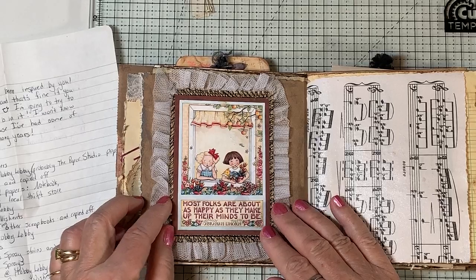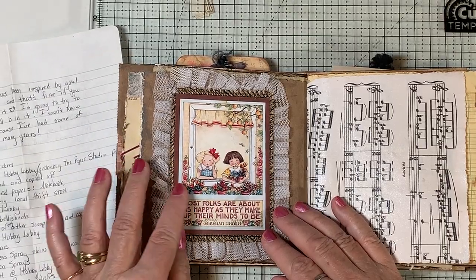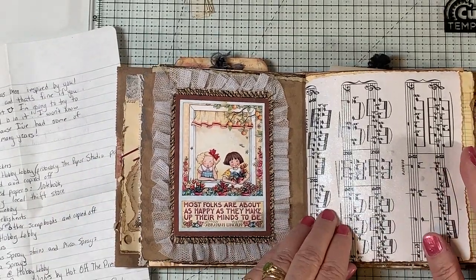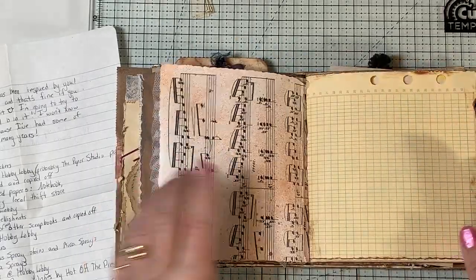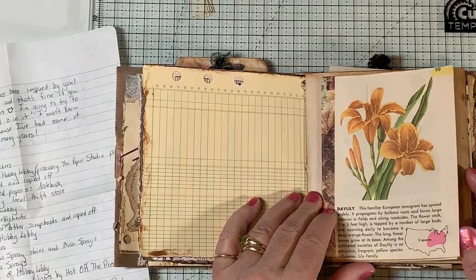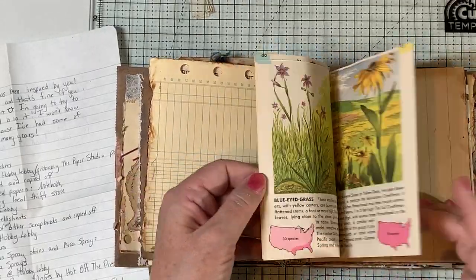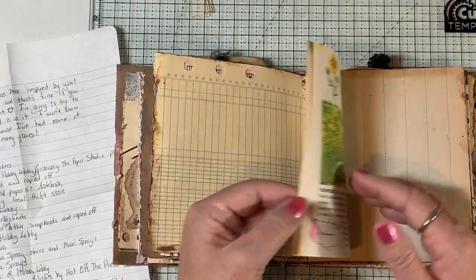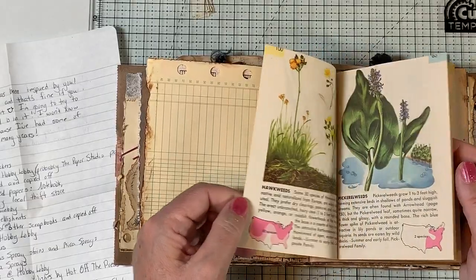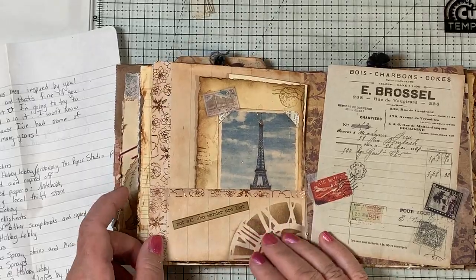Oh, and a little Mary Englebright. I love Mary Englebright. Boy, isn't that the truth? Most folks are about as happy as they make up their minds to be. Abraham Lincoln said that. What a wise man. Oh, that is so cool. Oh, and look at this. This is so fun. What a great idea to put several pages in. I love that.